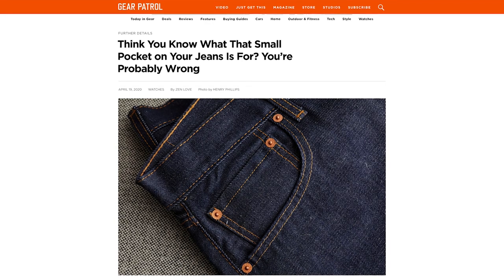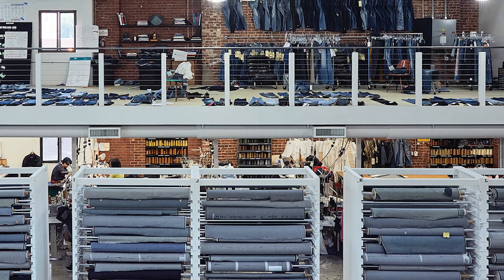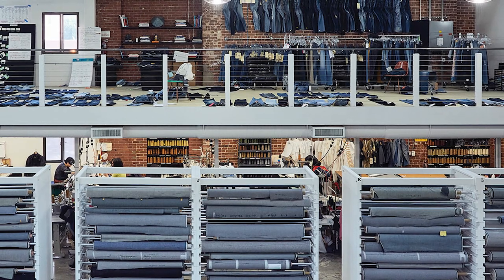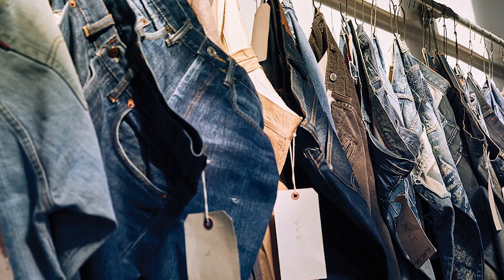That fifth pocket on your favorite pair of jeans, do you know what it's for? If you think you do, you're probably wrong. Five-pocket jeans have been the gold standard in denim for decades. There's even a fifth pocket on the oldest pair of jeans in Levi's archives, and that's from 1879. But what's that fifth pocket for?